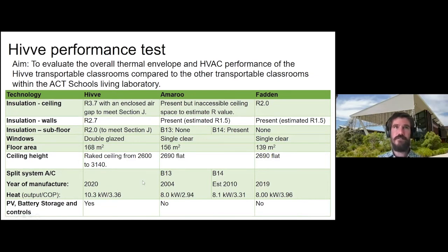Considering the air conditioning units, they were actually all pretty good in terms of their heating coefficient of performance. So the best unit was actually on the older Fadden Namaji Classroom. It was a recently retrofitted air conditioning unit, but in general, they were all relatively energy efficient units.